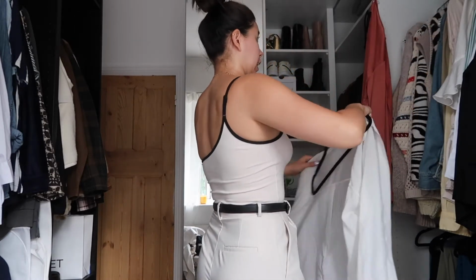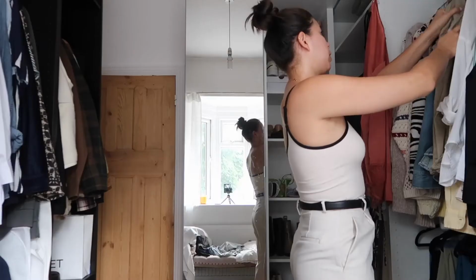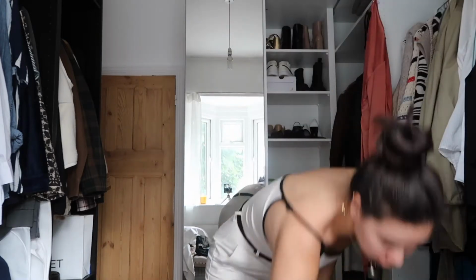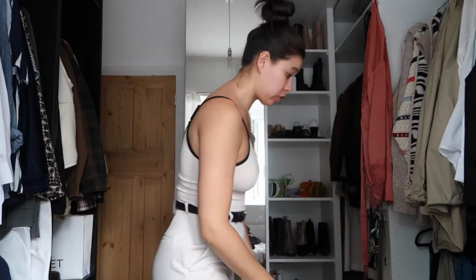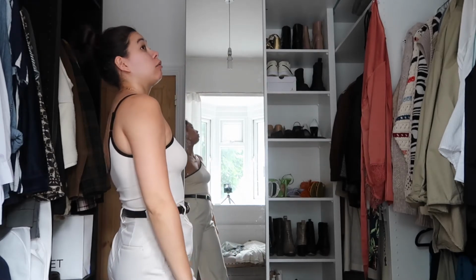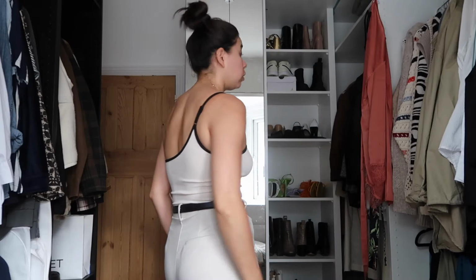I think we're gonna do that, unless we do, but it's way too warm to wear this. This is the charity shop find. That's cool, but a bit much. I think I'm gonna leave it. I think I'm just gonna do my flip-flops because it's just so easy. And then bag wise, got a lot of black going on.